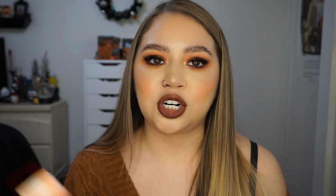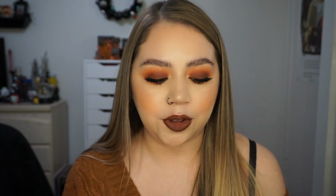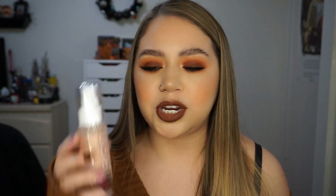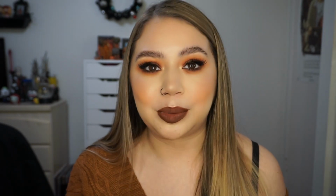So last couple products are more like skin products. The first thing that we have is the Soul Body Shimmering Dry Oil. This is in the shade Peach Bellini. It looks like, and this will retail for $10. It is like the little mini one. I don't know if this is already an existing shade. I'll let you guys know down below if it is because I don't remember.